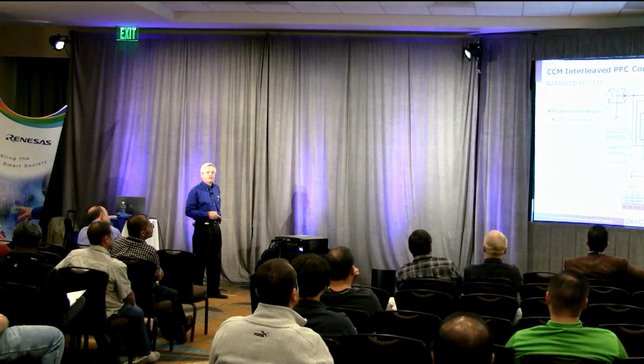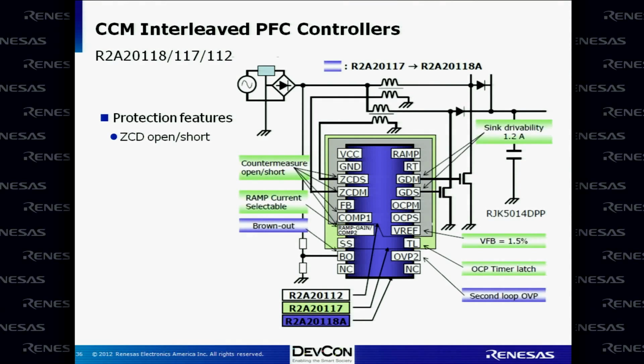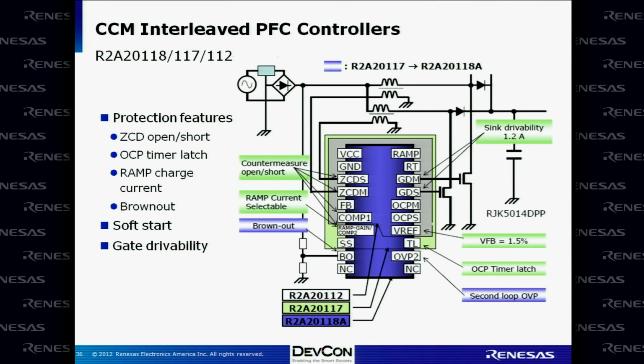Okay, CCM interleaved PFC controller. You can see some of the features, like protection for zero current detection, open short. This is the detection of the current through the inductor. You need to make sure that you are able to detect when something goes wrong. Timer latch, ramp charge current, brownout, soft start, and so on. And gate drivability is important. This one happens to have a large drivability feature, 1.2 amps, and so on.